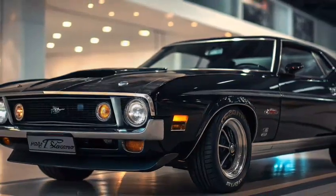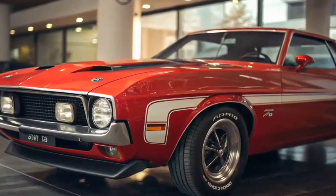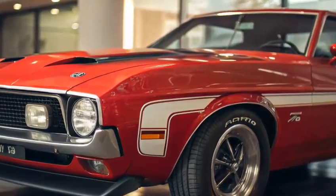While it wasn't as nimble as a Mustang or as brutal as a Chevelle SS, it carved out its own identity as a refined but capable performance car.